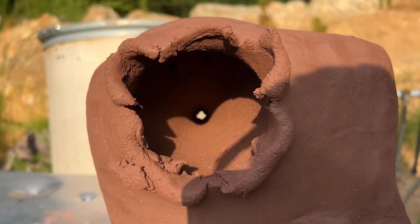But now for the CCI Stingers. This is going to be the CCI Stinger. This is 32 grain hollow point, traveling at 1640 out of a 16-inch barrel. Let's take the shot.